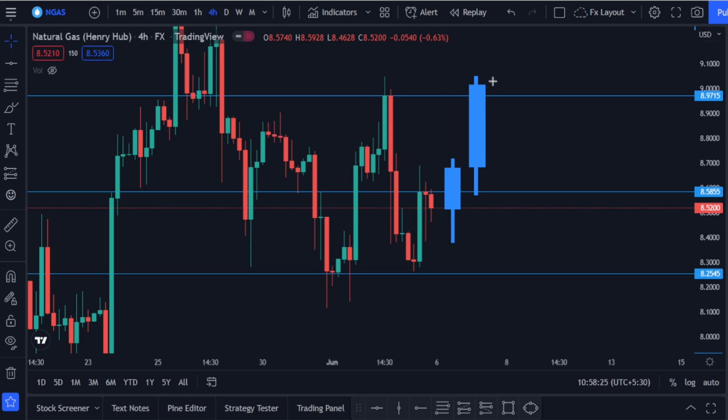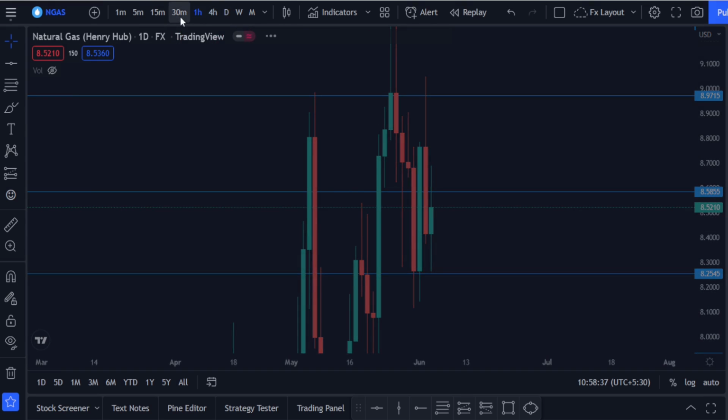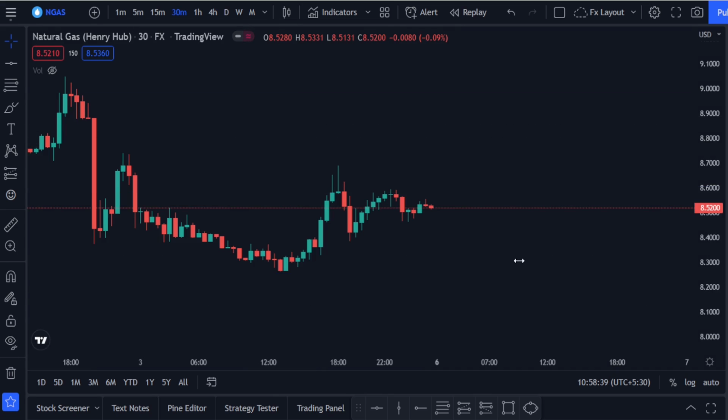And if we get another closure above this range, we are expecting the price to move to the next range as well. So that is something we are expecting, and if the price does like this, that will be the proper alignment with the daily time frame, because the daily time frame is bullish. Now let's see what's happening on the 30-minute and 1 hour time frame.